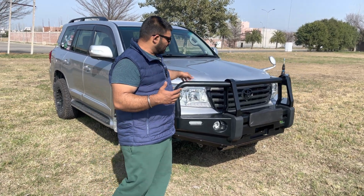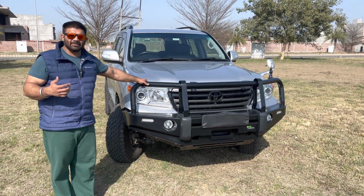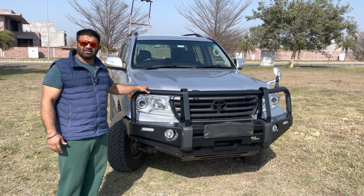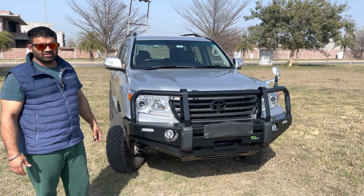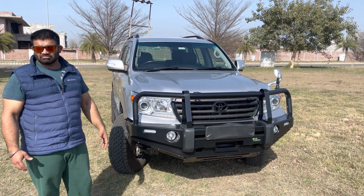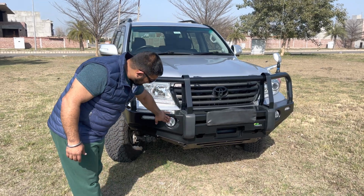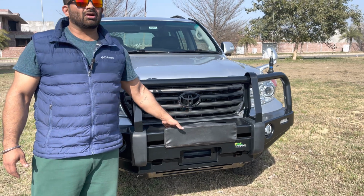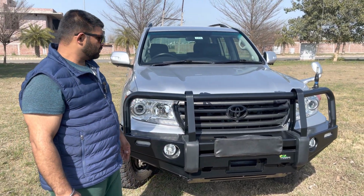Coming to the front, this is one of the other additions that we did. This is, again, the top of the line deluxe bullbar by Ironman, made specifically for this one. It's a huge bullbar and it weighs close to 100 kgs. Only something like the LC200 can pull it. It's got Ironman fog lamps. It's got the front skid plate. We've not installed a winch in this one as of now, but we hope to do that very soon.